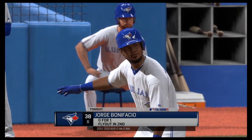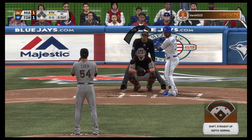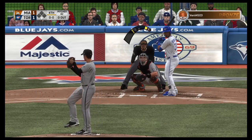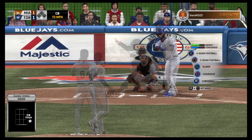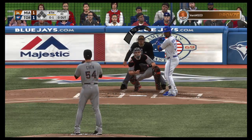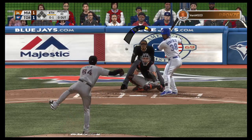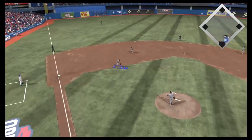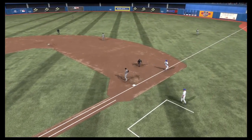Stepping into the box, Jorge Barney comes into this at-bat 0 for 1 in the ballgame. Into the windup and the pitch. A swing and a miss on a ball that jammed him. Into the windup. Here comes the 0-1. Chopped weakly to the left. Riddle charging this one. 1 away.